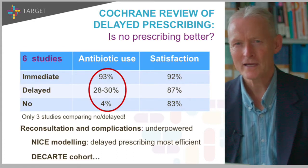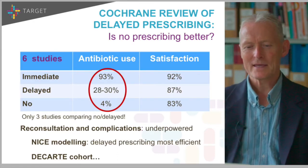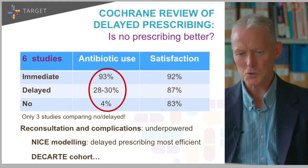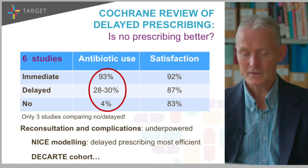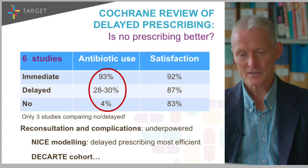Okay, on to the systematic review now. Cochrane review of delayed prescribing. Is no prescribing actually a better thing to do? Well, there are 6 studies in that review. They might have been updated more recently, but the message won't have changed significantly.